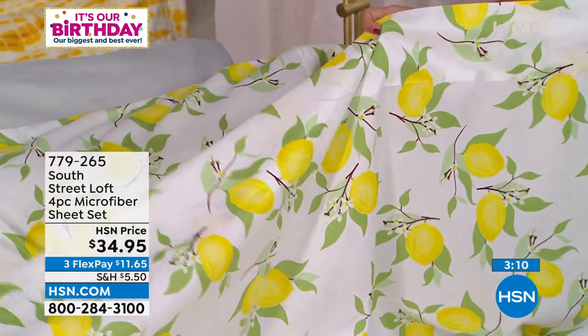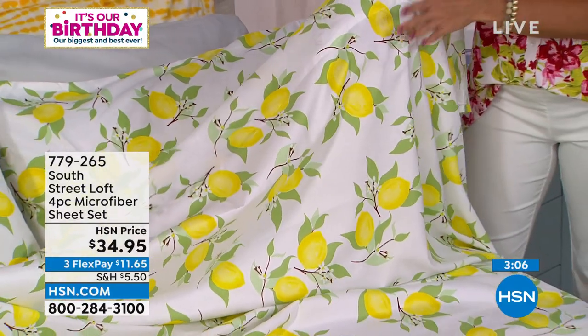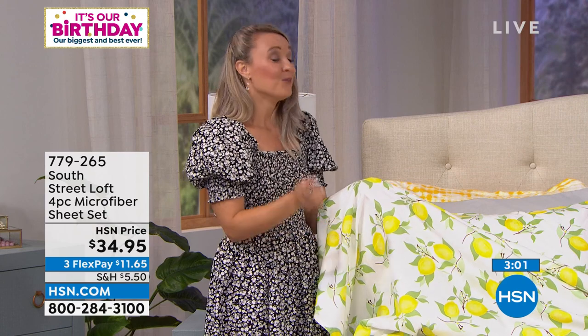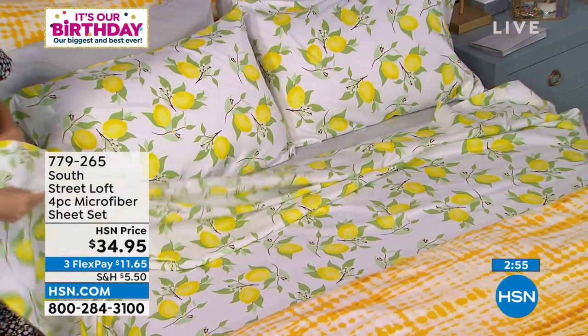Definitely. And lemons, we normally see them in kitchens. So if you love decorating with lemons throughout your home, in the kitchen area and maybe in your bathroom, well, now's your chance to add that touch in your bedroom too. You don't always see a lot of lemon bedding, so it's kind of nice to have that.